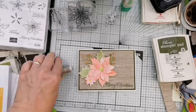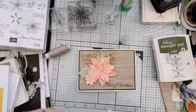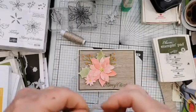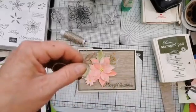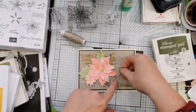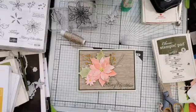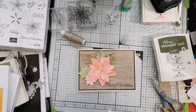Oh. And take some linen thread, run it through my fingers because it gets a bit curly where it's been wrapped around the tube. So I've doubled that up to make a double knot, and have that just tucked under there. So quite a rustic looking card.